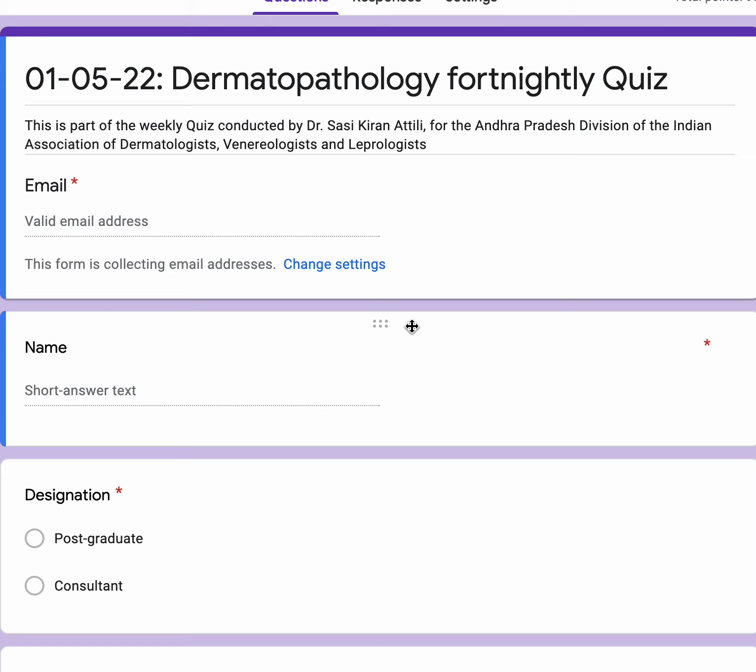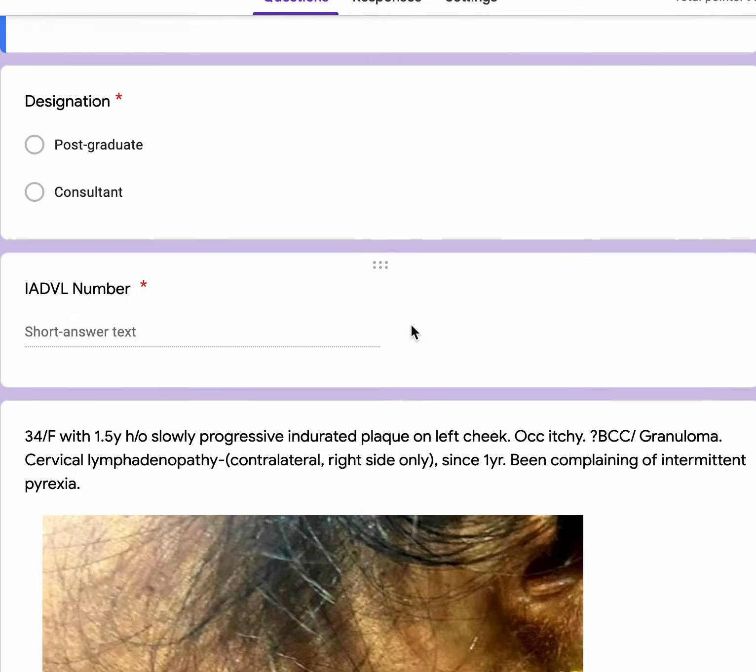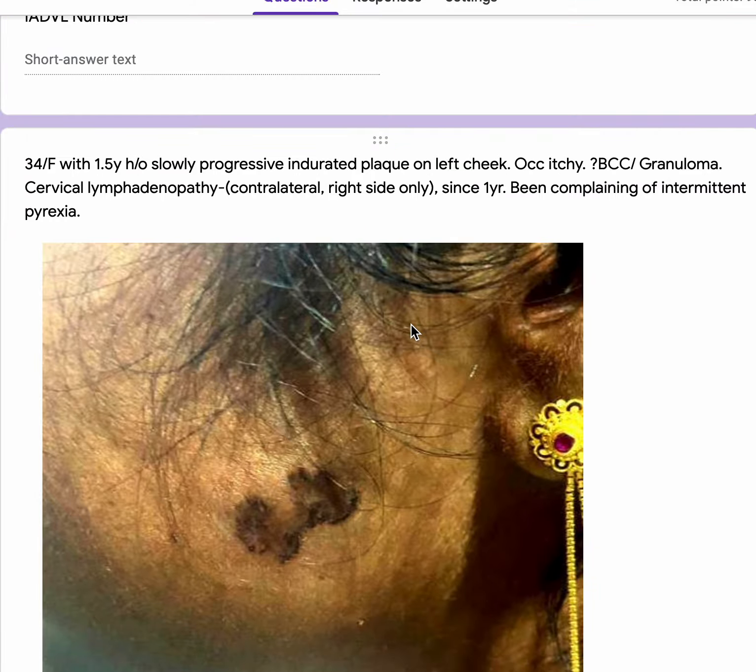So, this is the answer to the quiz on the 1st of May. This was a 34-year-old female who presented with a 1.5 year history of a slowly progressive indurated plaque on the left cheek. I was quite surprised because there was marked induration, and this is a very well defined pigmented lesion with irregular borders.